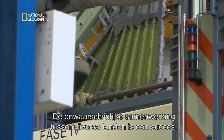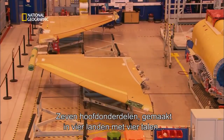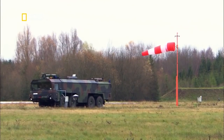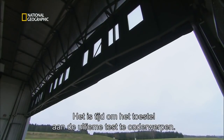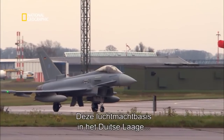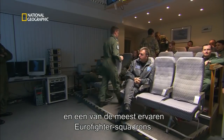As impossible as it seems, this multinational collaboration is a success. Seven major pieces and thousands of components made across four countries and in four languages all fit together. This model is complete. It's time to put the aircraft to the ultimate test. This Luftwaffe base in Lager, Germany, has one of the largest fleets of Typhoons in Europe and one of the world's most experienced Eurofighter flight squadrons.